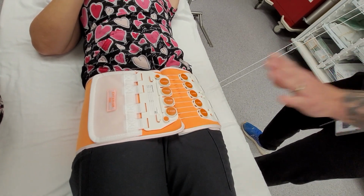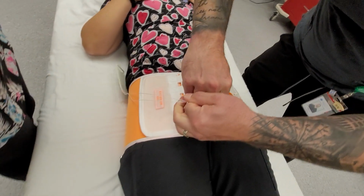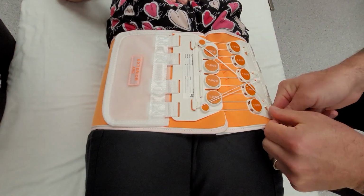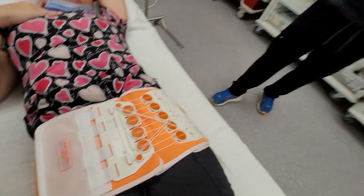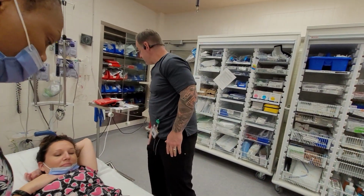Once you've got it nice and firm, you're going to grab your ropes, and there are these little loops here, so you can just secure it with the loops. And then once you've got them secured in the loops, you can just put it back on the Velcro, and that's going to be nicely secured. So a couple extra pieces here.